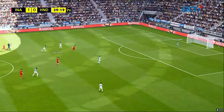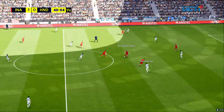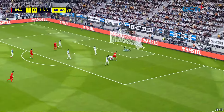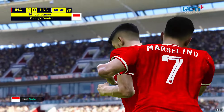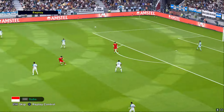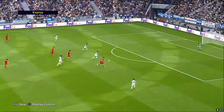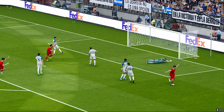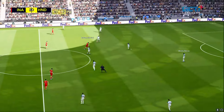And back to the keeper they go. Interesting ball. He's played it through. There's the hit! And he hits the net! And there's the goal they've been looking for. Honduras really were asking for trouble there by failing to cope with a formidable press. So that's two now without reply.